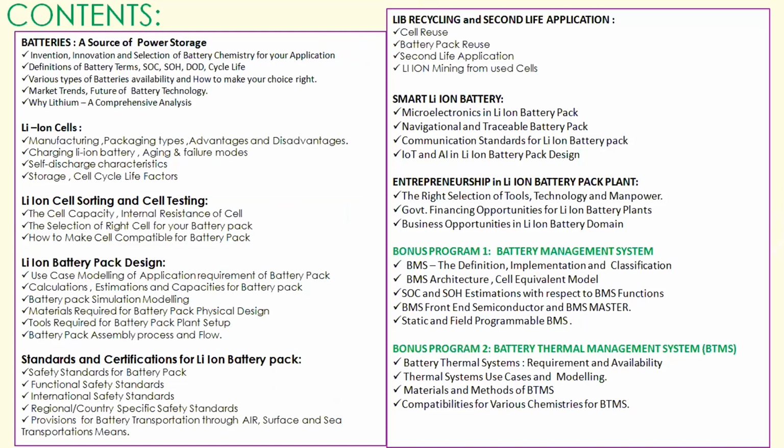As far as the contents are concerned, we cover all the aspects of lithium-ion, starting from the chemistries and behaviors which I have discussed, to the estimations of all the capacities, designing of the battery pack, the internal resistances, the aging behaviors, the policies related to the transportation and storage of the packs, and then the functional safety standards, how you can get certification of your battery pack from ICAT, life cycle, secondary life applications, and how we can provide smart battery electronics.